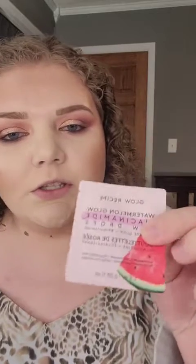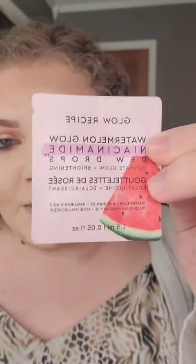So I actually got this third one in my Beautylish haul, but I figured I'd mention it since it's skincare. And then I got a couple little samples. So this is the Glow Recipe Watermelon Glow Niacinamide Dew Drops. I hear really good things about these, but I wasn't sure if I wanted to buy the full bottle yet, and they just happened to have one of these little testers, so I figured I'd get that and try it out.